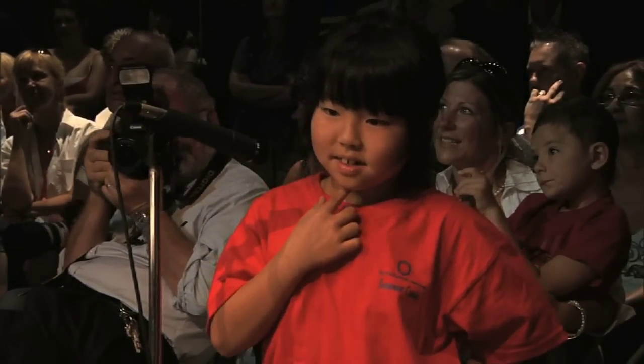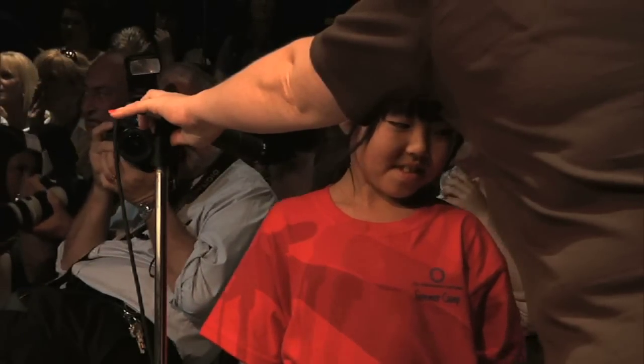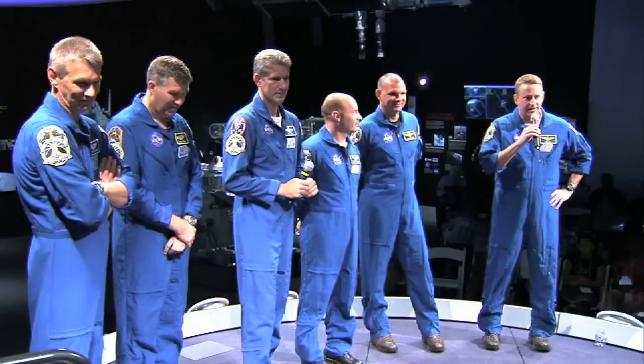On my last mission, since you're from Japan, we brought up that big looking school bus that's over on the right hand side. That's the Japanese experiment module. And we flew with one of my dear friends, Aki Hoshide, who is a Japanese astronaut representing JAXA. And we built the core of that whole complex out there that is the Japanese experiment module.